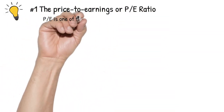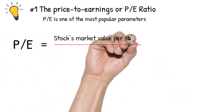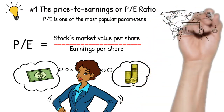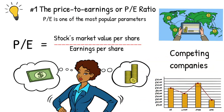PE is one of the most popular parameters when it comes to analyzing a stock. You can calculate the PE ratio by dividing the stock's market value per share by its earnings per share. To determine the value of a stock, an investor compares the stock's PE ratio to other stocks in the same space and industry standards, and looks at the same thing with competing companies.